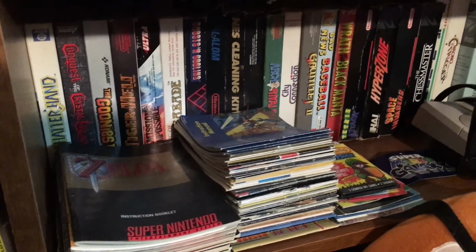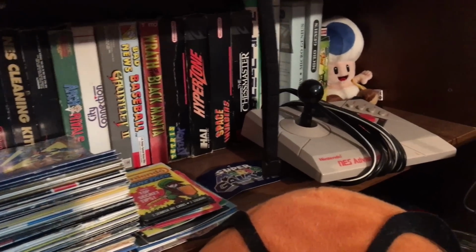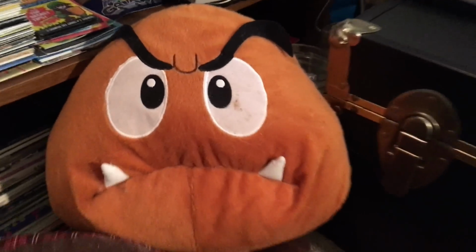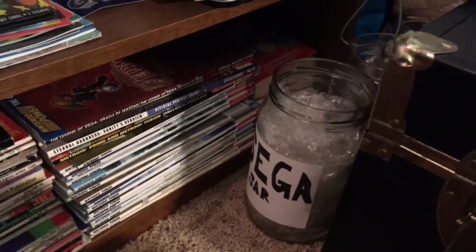And more boxes. Give you a quick view of that. Quick view. There's Toad in the corner. Ooh, a Goomba all of a sudden. Behind the Goomba, there are Nintendo Powers. And the Sega jar.